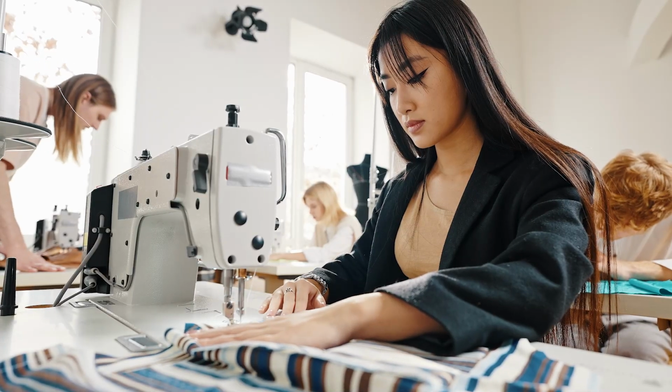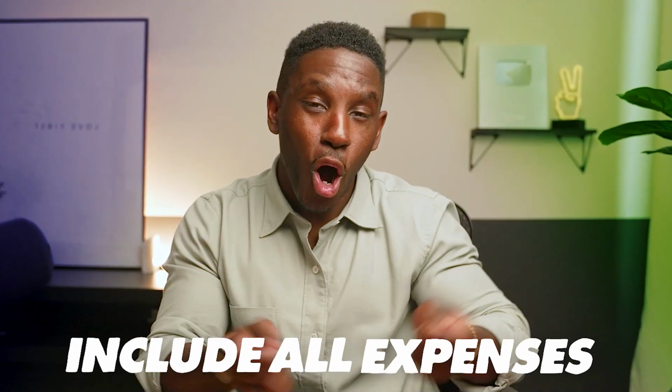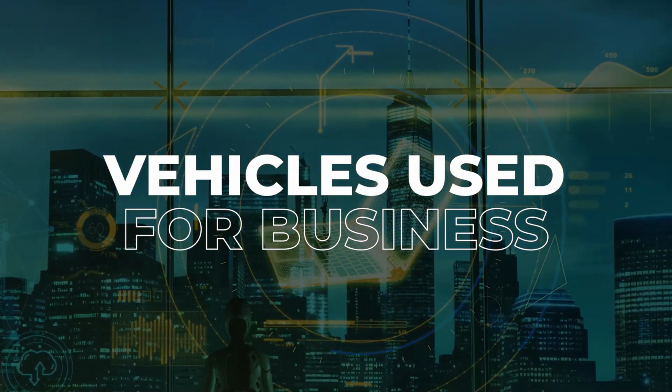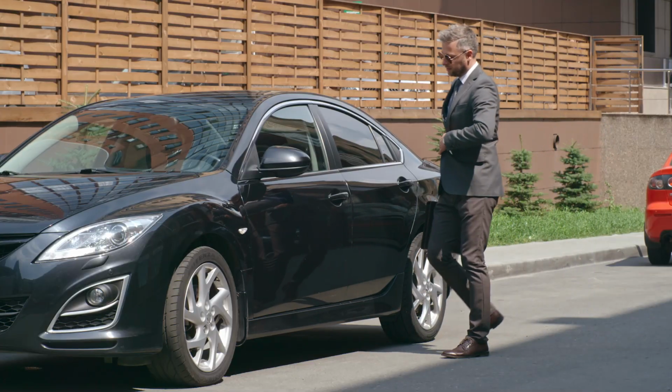And depending on your industry, your cost of goods can look different. But the key here is to include all expenses to create your product or your service when looking for tax write-offs. Number 9, vehicles used for business. Now, here's a write-off that all business owners love, because if you use your car for business, expenses related to that vehicle can be written off.